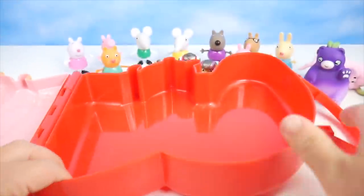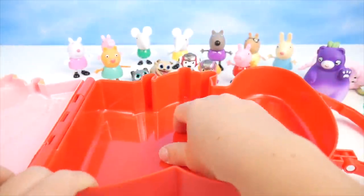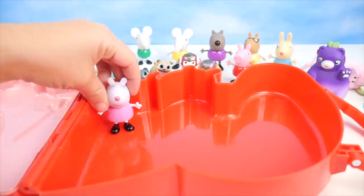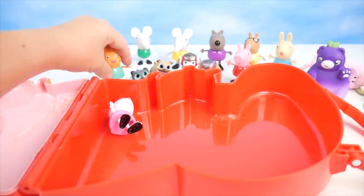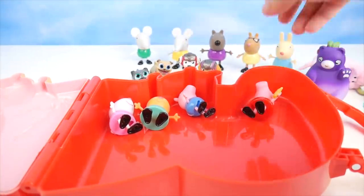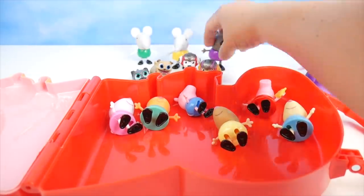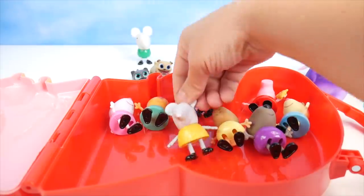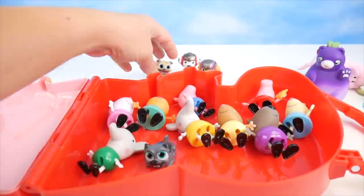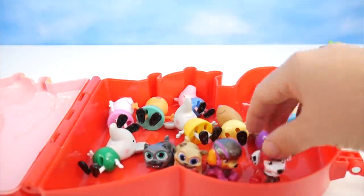But hey, look at all the space in here. You could fit tons. All right, let's see if all of you guys fit. In goes Susie. I'm gonna lay you down. And Candy Cat, there's George. Come on, Peppa, you too. Rebecca Rabbit, Pedro Pony, Danny Dog, Emily Elephant, Edmund Elephant. Come on, Bingo, Rolly, you too. In you go, Sky, and Marshall.